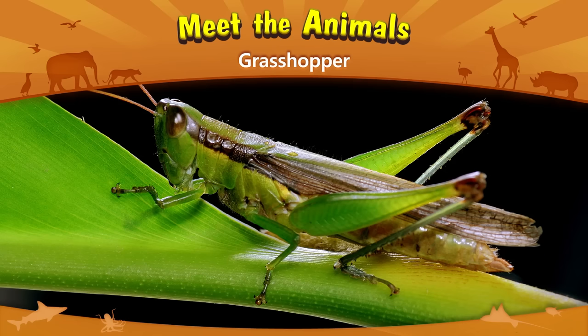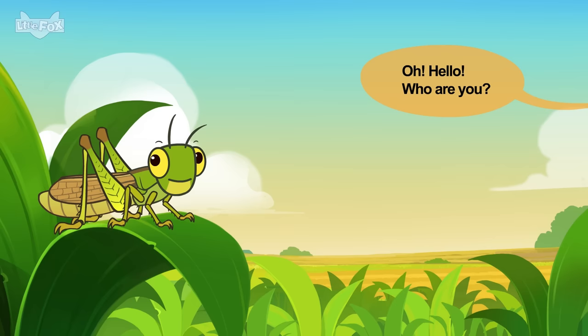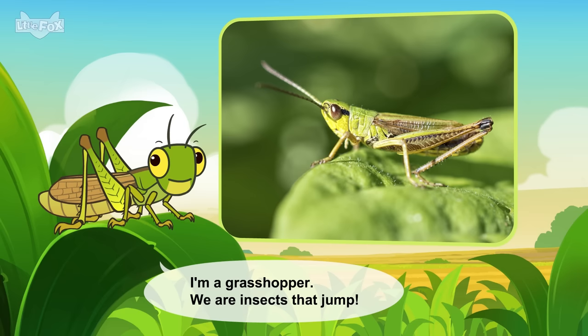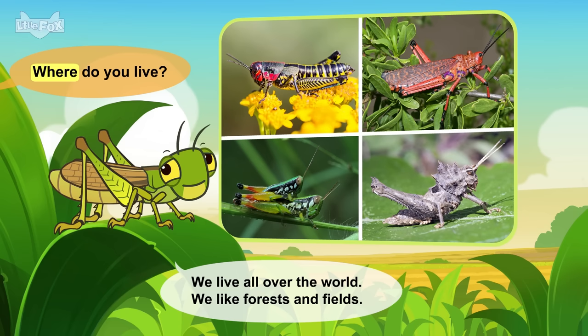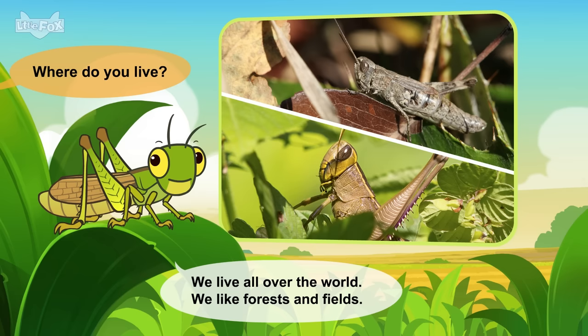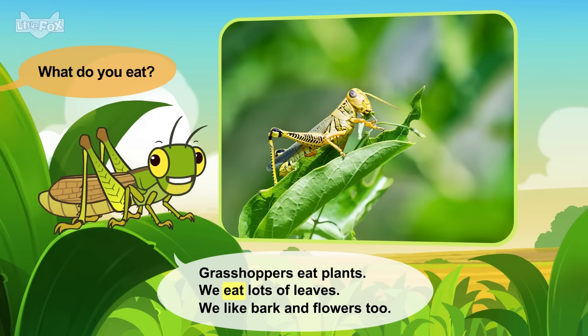Meet the animals! Grasshopper. We are insects that jump. Where do you live? We live all over the world. We like forests and fields. What do you eat? Grasshoppers eat plants. We eat lots of leaves. We like bark and flowers, too.